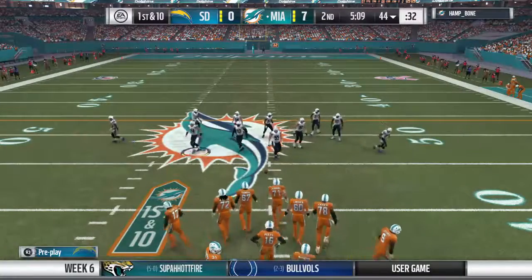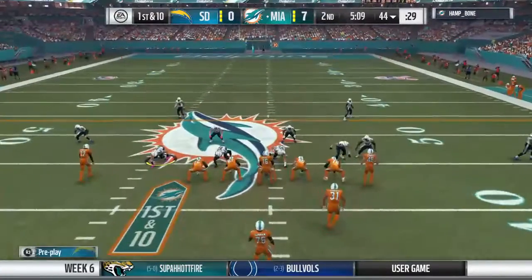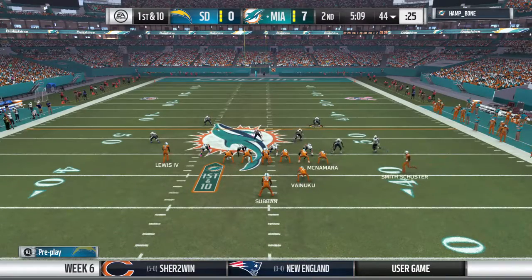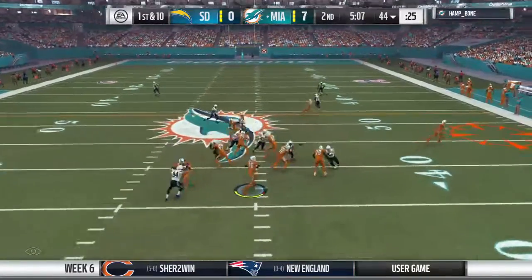Well, he gets everything he could into this one. The trajectory's good. It's definitely online. They just need a little more oomph behind it. And it'll wind up falling just shy of the crossbar.